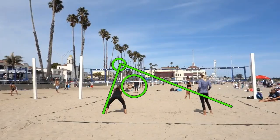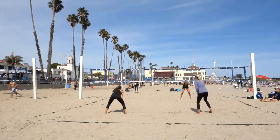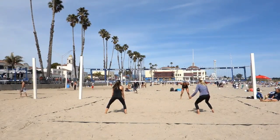So those are the things. And sometimes you'll see in this match it doesn't necessarily do that. But even right now, let's see where you guys go. I think you guys should be looking at Avery. I like the serve.